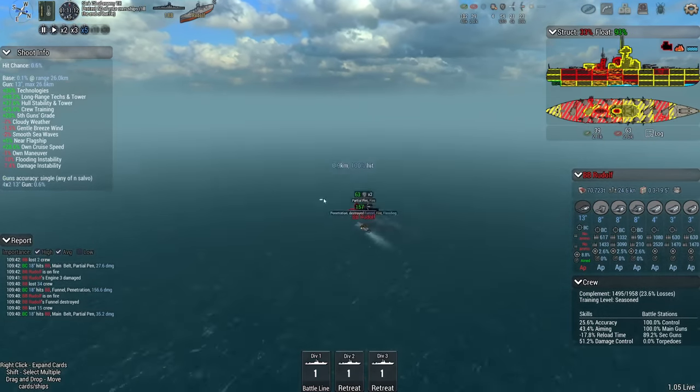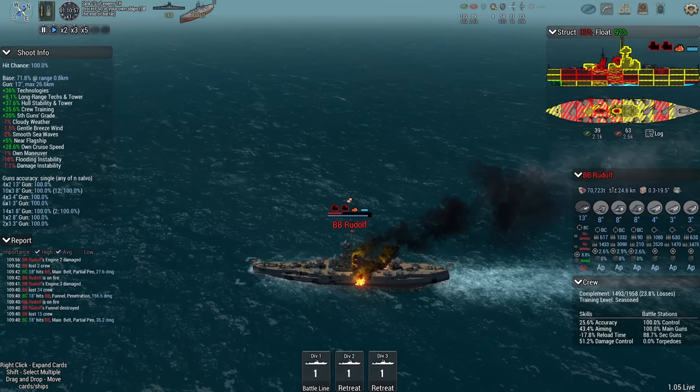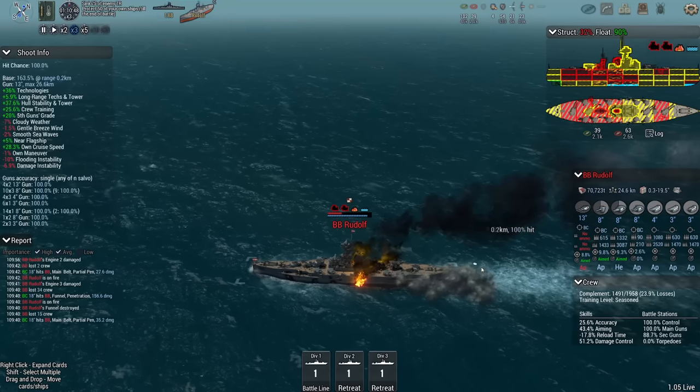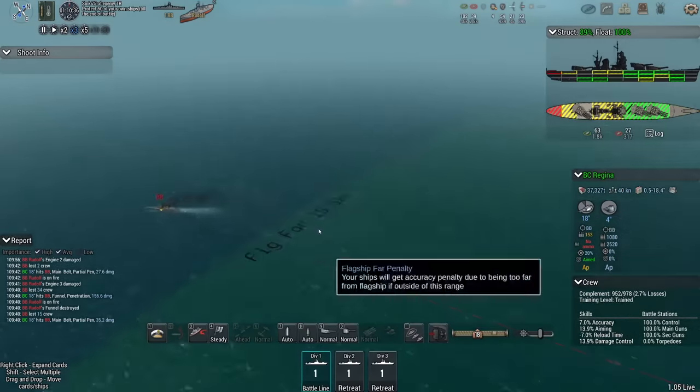Yes, that's more like it. Good hit. Two engines have been eliminated, or at least heavily damaged, but considering there's flooding there, I think they might not be able to fix that. They're starting to lose more and more crew, yet it is still not affecting the efficacy of the ship.